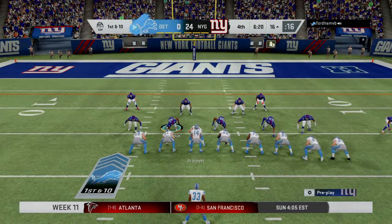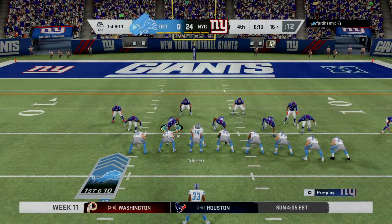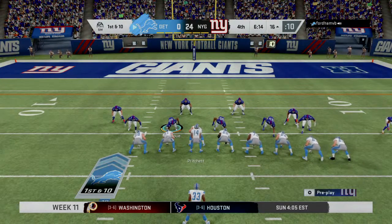Watch the edge. Recon, 132 fighter. Check 52.